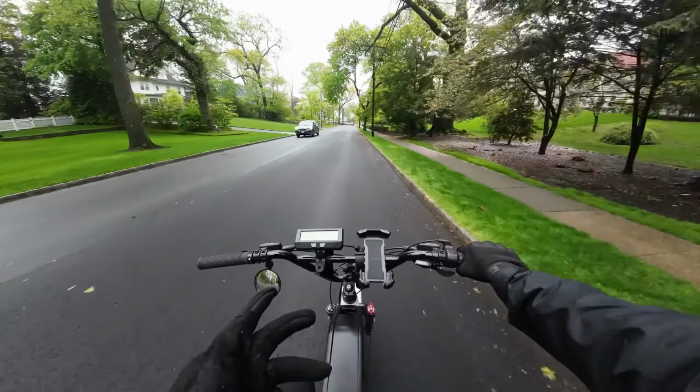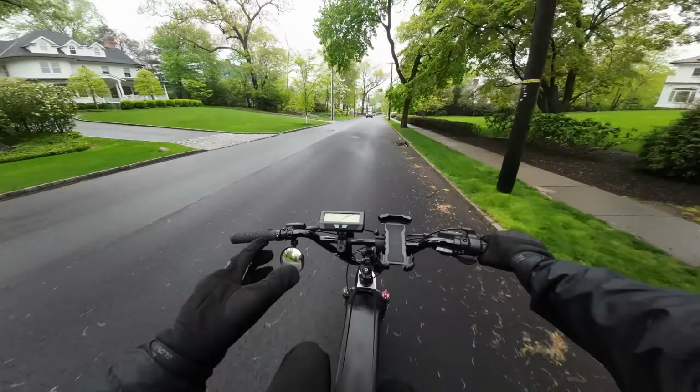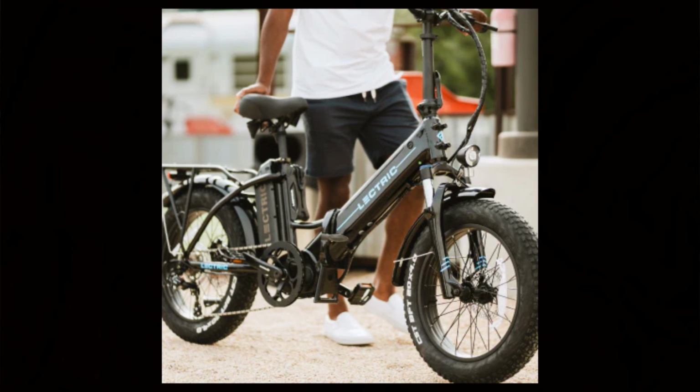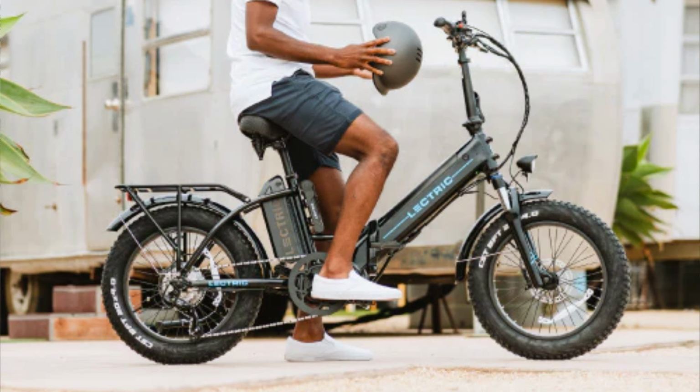So the first actual bike on this list, I'm going to begin with the most practical and the one that you probably should buy, if you're being honest with yourself. And this is the Electric X Premium. This is one of the larger e-bike brands. They specialize in this folding frame design. I think all of their bikes are this folding design.